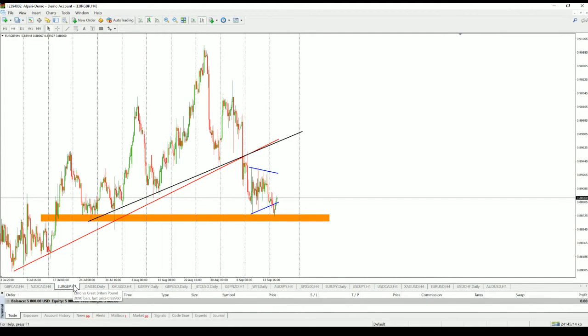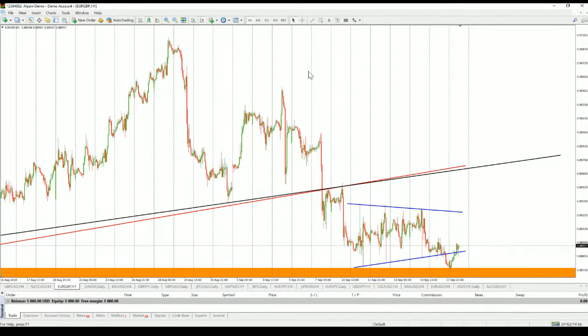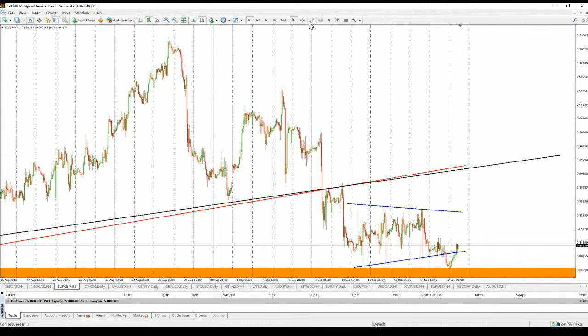Euro to British pound. So they broke the lower line of the pennant. This was a nice pennant, but they failed to break the horizontal support here, which can actually be a very positive sign for the buyers. And the buy signal on this instrument will be triggered when the price breaks this line. I think this line is a consensus between this and this.